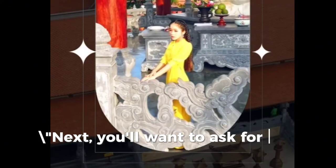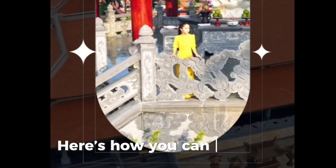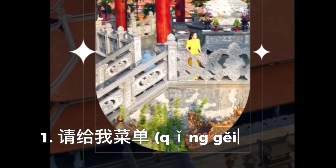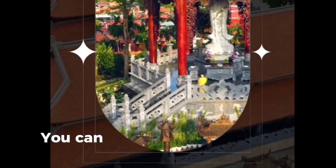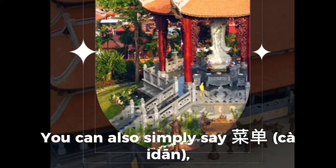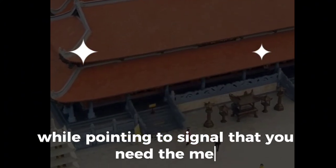Next, you'll want to ask for the menu. Here's how you can do that. 1. Qing gei wo cai dan, please give me the menu. You can also simply say cai dan, while pointing to signal that you need the menu.